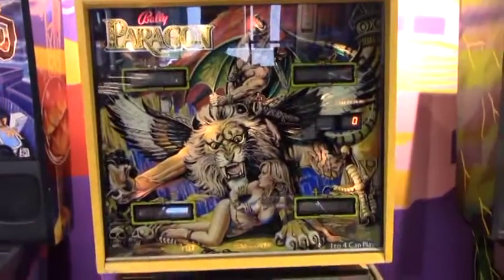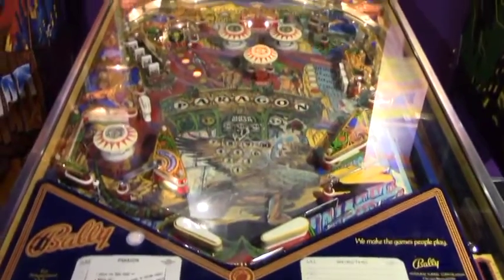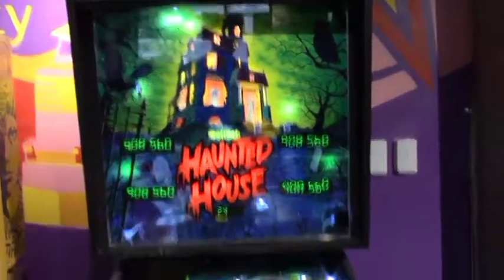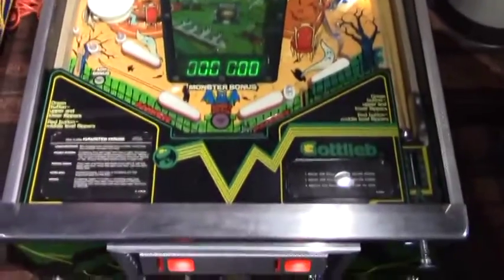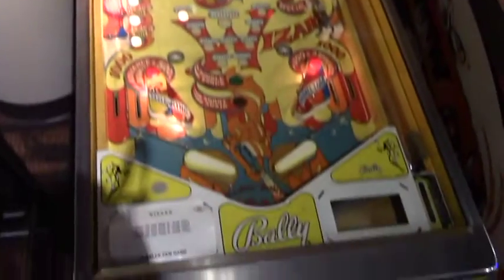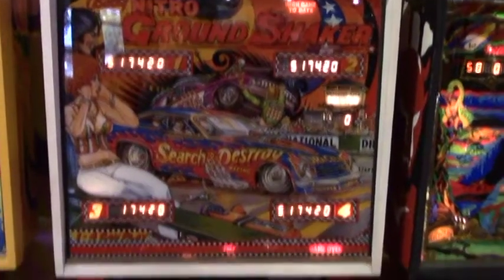Here is a Bally Paragon. I had one of these in my college dorm. Classic wide body pin in '79. Here is the Haunted House. This is one of the most iconic pinballs in history. Put out in 1982. Here is a Bally Wizard. When you talk pinball wizards, you have to have Bally in there. 1971, one of the most popular ones.